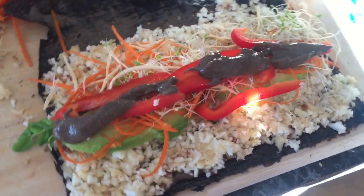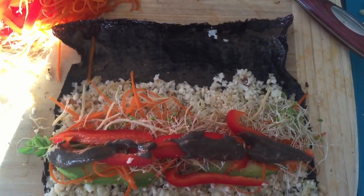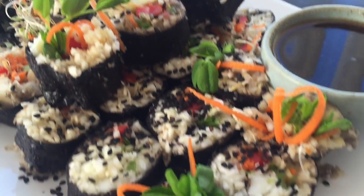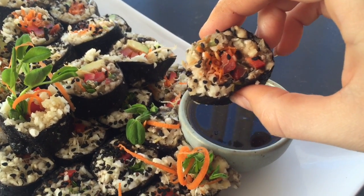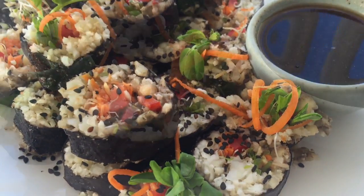You can roll them tighter and they stick better, but here's another one for my husband. It's got avocado in it. I added a little bit more sauce to it, and we'll roll that up, and here we go, finished product. There's my sauce, and here's all of my sushi. I made like 4 rolls of it because I can eat a lot. So here we go. I hope you guys enjoyed this video, my little shopping trip and my little sushi.